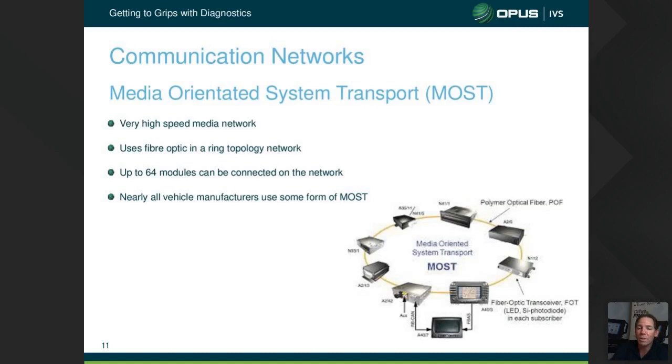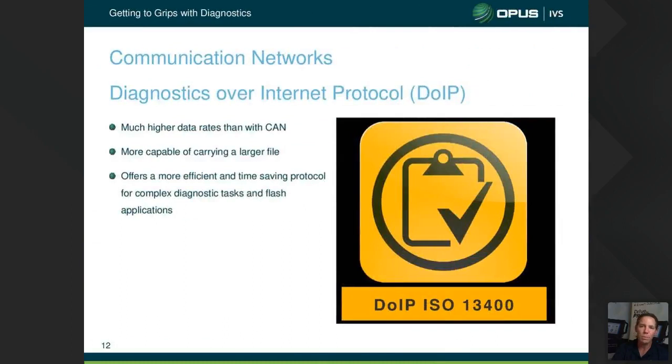Most networks support up to 64 modules. That's 64 high-speed, high-bandwidth computers that we can bolt on one of these networks. And nearly all vehicle manufacturers use some form of MOST. GM vehicles, and especially the Opel ones, so the latest Commodore is using MOST, but it's using a wire MOST, a copper wire MOST network, because it's a bit cheaper.